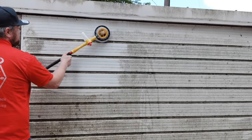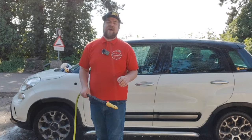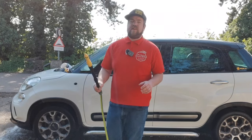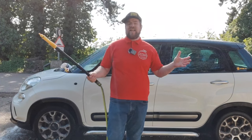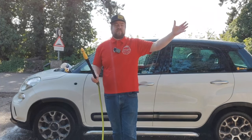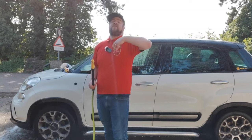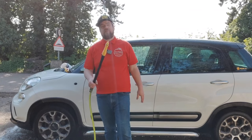So, if you've got one of these and you've decided it's not for your vehicle and you think I've wasted my money, no, you haven't. Use it to clean your windows. Use it for jobs around the house. Use it for your patio. Use it for fascia boards. Use it for cladding. If you have it, use it for signs. Use it for cleaning wheelie bins. There's loads of other jobs you could use this for. It's not just dedicated for cars. Even though it's only sold for vehicles, there's hundreds of things you could use this for, I'm sure.